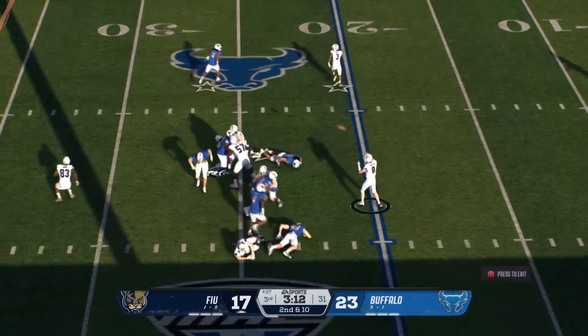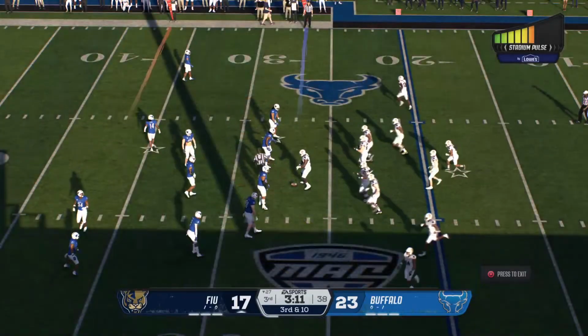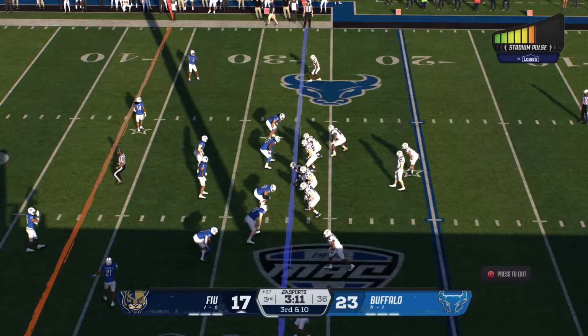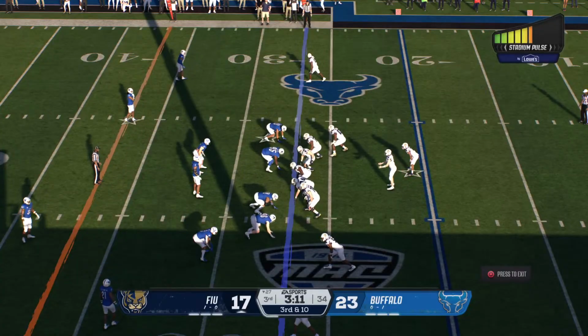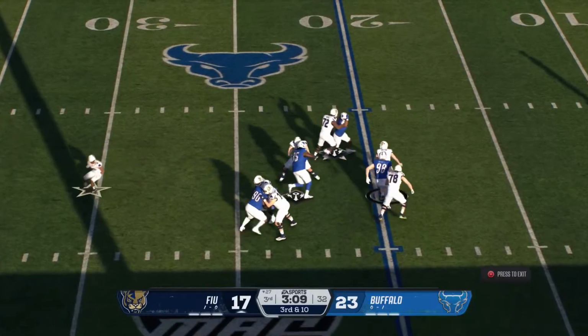Wants to go up top. And that's going to be incomplete. A lot of contact on the play, but no flags. It'll be 3rd down. And now let's see if the offense can bail itself out after the 2nd down misfire.